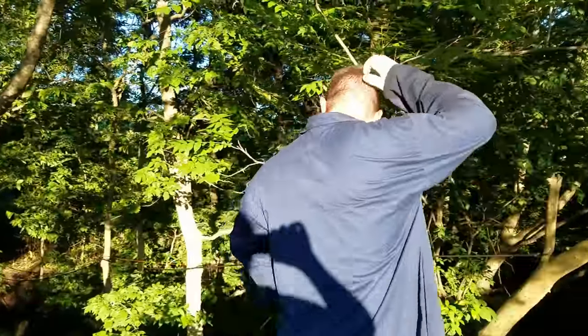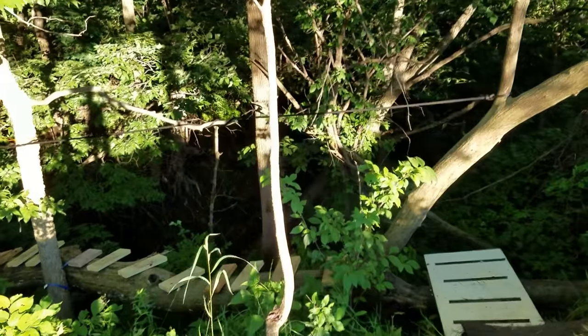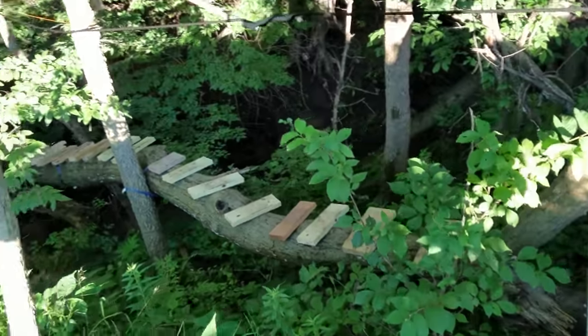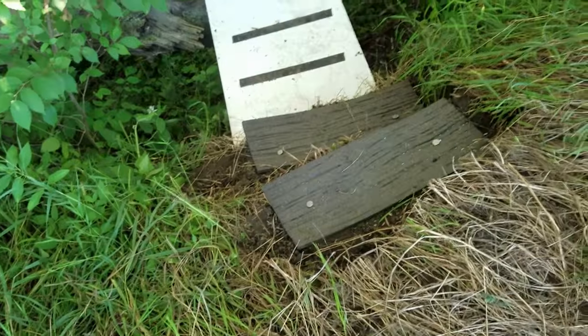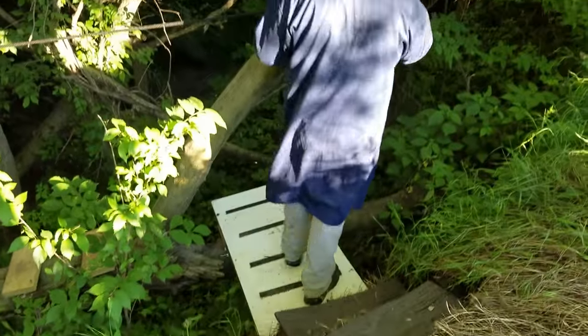The moment has finally come for this day to end. Thank God. Okay, so as you can see, the beautiful sunset is about to start in about an hour and a half. You can see right here, we did two steps, which I will demonstrate. Step one, step two, onto the walkway.